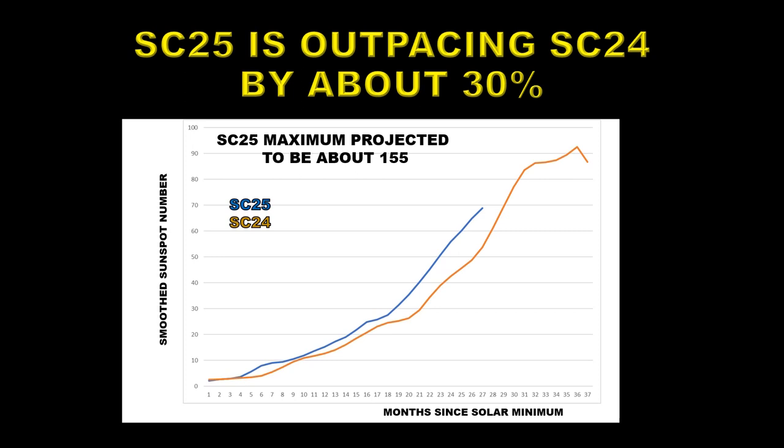This is the smooth sunspot number for the two cycles. Orange is solar cycle 24, blue is solar cycle 25. And you can see from the very get-go that solar cycle 25 was outperforming solar cycle 24. And it's by about 30%, which, if that translates to the peak of the cycle, would be maximum of about 155. You'll recall that a couple of years ago I was predicting that this maximum will be 165. So that's wholly consistent with those. These, by the way, are measured in months from solar minimum in each case. So they are comparing like with like.